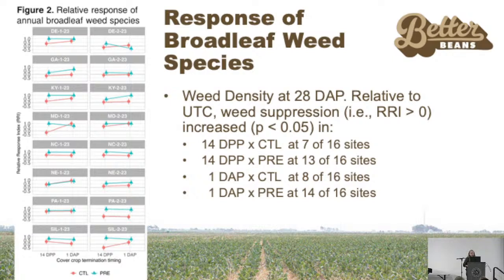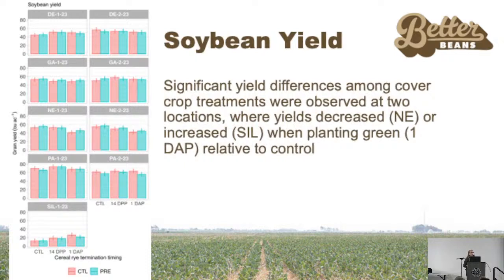At 1 day after plant, in the control treatment with no pre, we had suppression at 8 out of the 16 sites. And then when we added the pre, we had suppression at 14 out of the 16 sites. So there wasn't a ton of difference in this comparison whether we terminated at 14 days prior to plant or 1 day after plant as far as weed suppression goes. We did not see significant yield differences either among those treatments. There were two locations that showed patterns where yields were decreased in Nebraska, a drier climate, or increased in southern Illinois when planting green relative to the control.